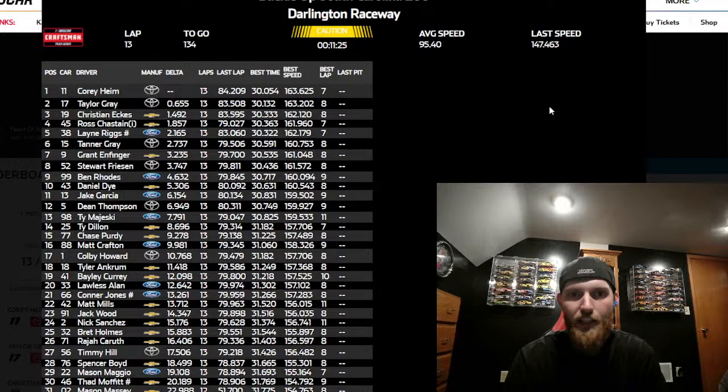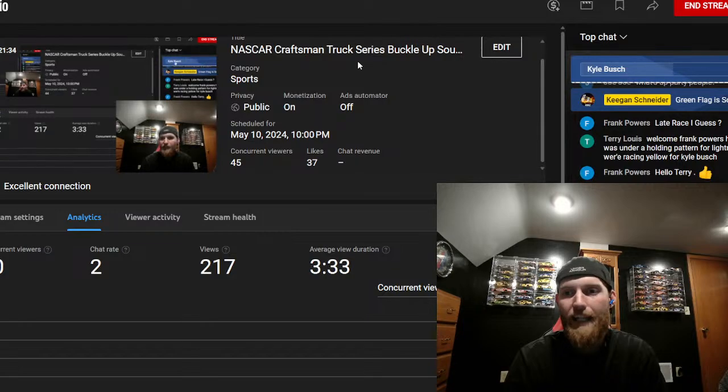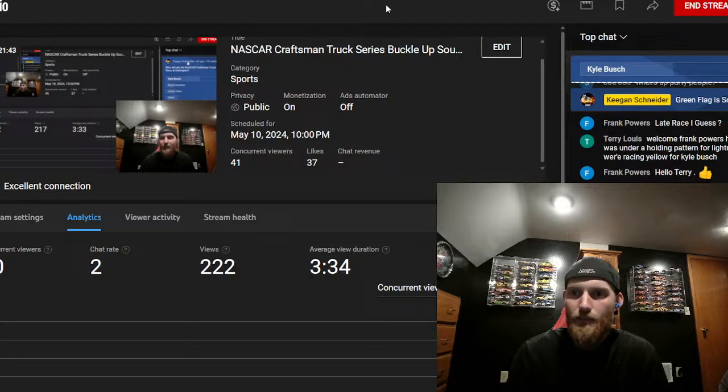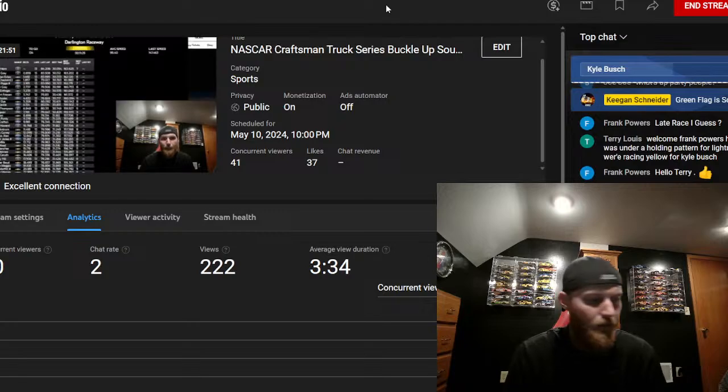Another incident here, turning right front, trying to get back onto the racetrack, pancaking the wall a little bit more, this time with the right side rather than the left side. Yeah, the truck is definitely done for. He pulled into the garage this time.